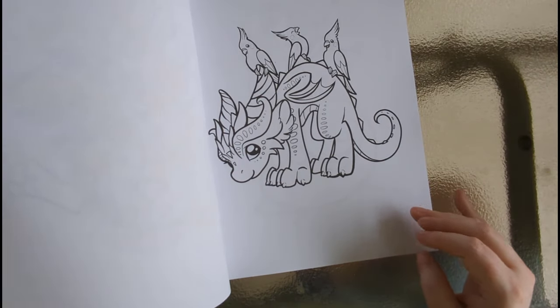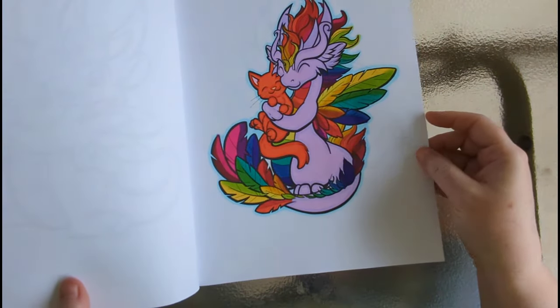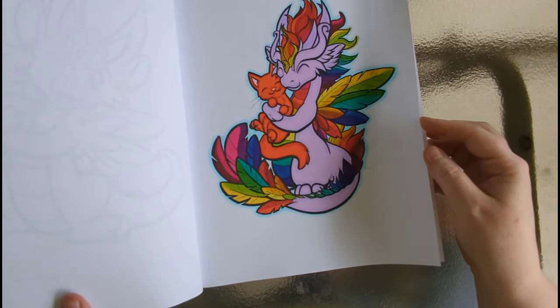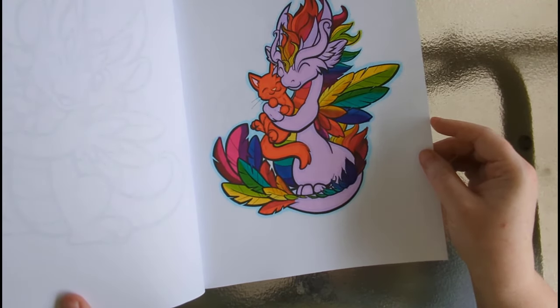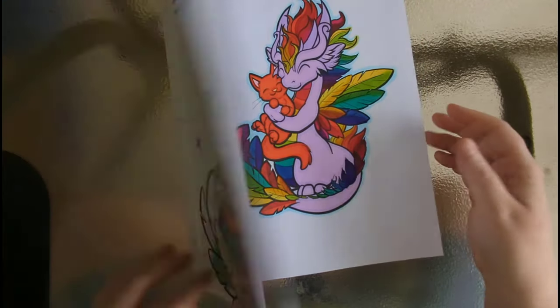I, of course, had to do one in here. I loved the one on the front, so I did this one. And to this day, this one's still probably one of my favorite pictures I've ever done. It's just absolutely adorable. I love it. I need to do more with these types of blends and rainbow colors.